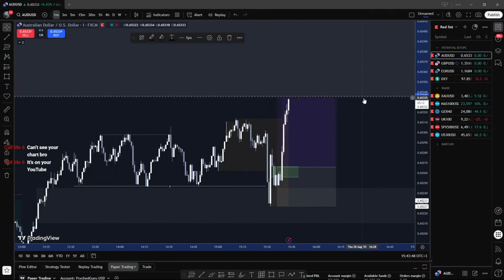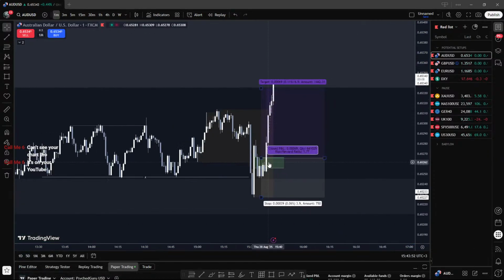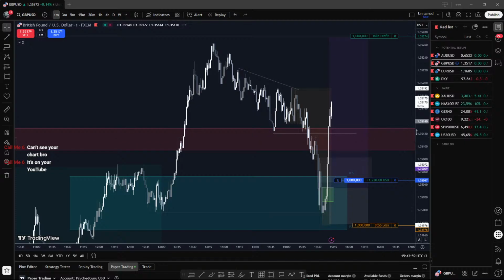So I was looking at this AUD/USD trade basically, but I was scared to take it because of news, but yeah, it would have been right. Thank you for saying that. I wouldn't have figured it out. And also geo buys here.